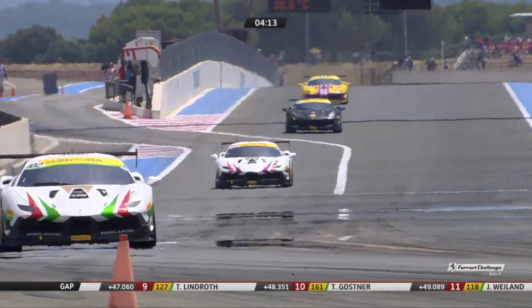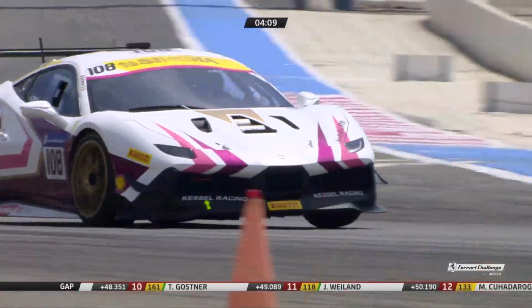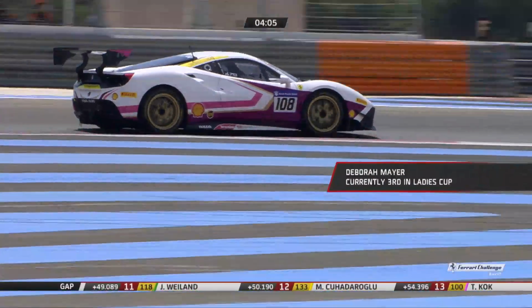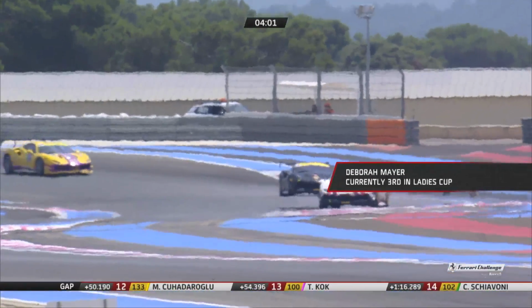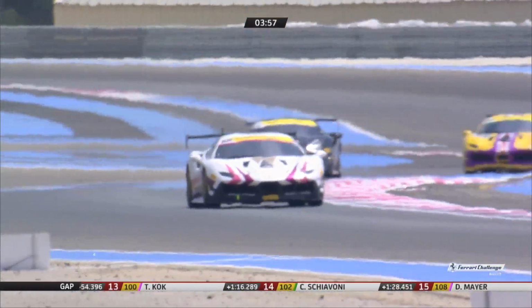So he has got to slow sufficiently to allow the 126 car to come past, which inevitably means that Deborah Mayer, who incidentally is his partner, is going to go past as well. Interesting conversation over tea time tonight, I would think, between the two of them.